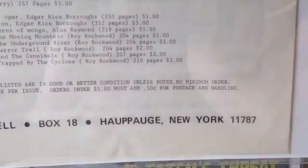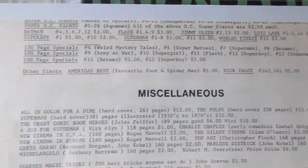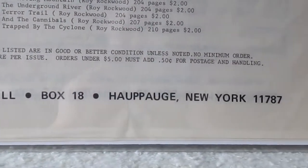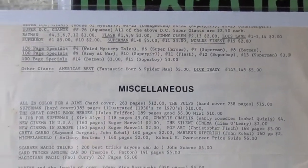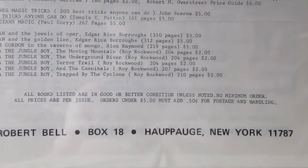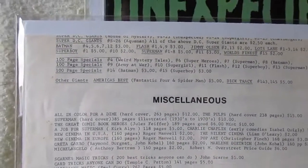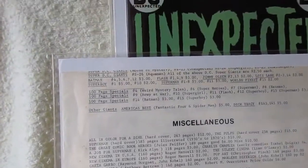Appreciate that. Here is another Robert Bell item that Nick gifted to me. It is a catalog circa 1973, or what we used to call back in those days a list. I'm not going to open it up in this video, but I may open it up in a future video. Great stuff. Brings back wonderful memories from my earliest days of mail order. Thank you for that, my man.